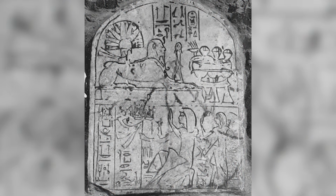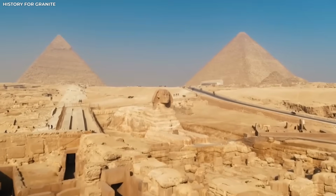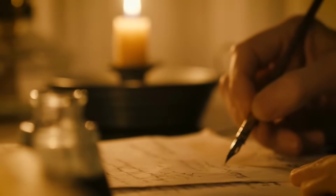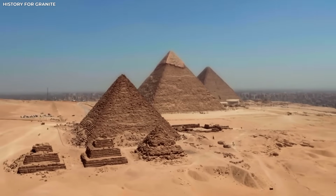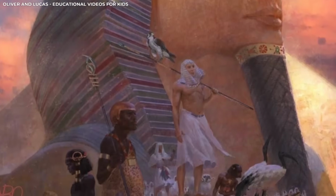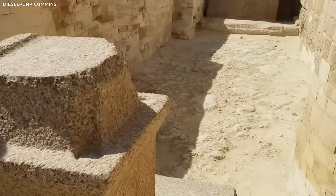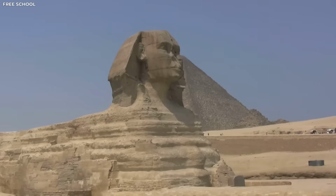Adding to the intrigue are ancient texts. The Inventory Stele, though from a later period, describes Khufu not building the Sphinx, but restoring it. Legends preserved by classical writers describe the monument as already ancient in their time. If those accounts hold truth, then the Sphinx may be less a product of Khafra's reign and more a survivor from a forgotten civilization.